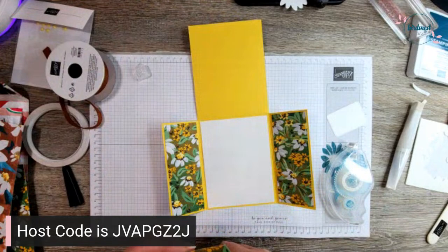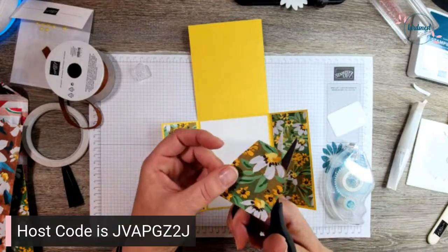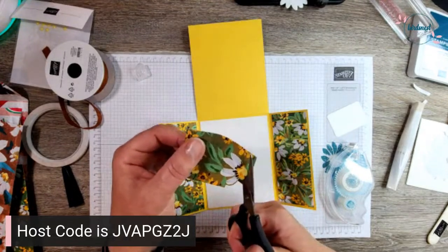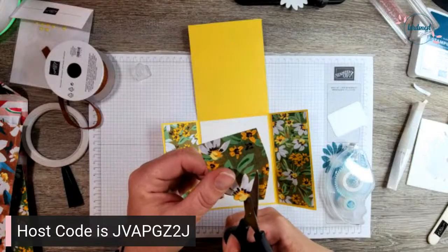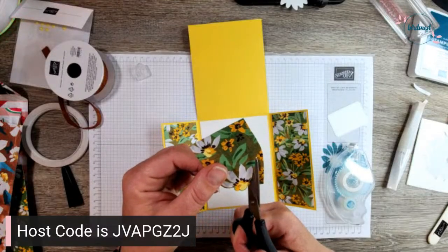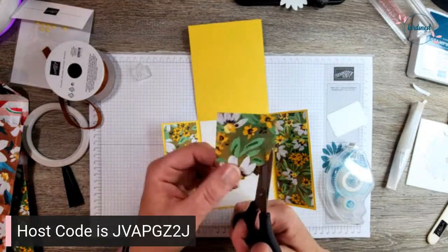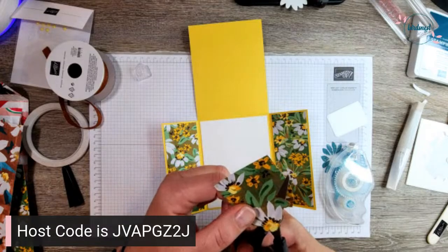Like I said, we are going to showcase this gorgeous paper today. So there's not a lot of stamping. In fact, all we're going to stamp is the sentiment, but here I'm just cutting around this corner flower. Okay, so it was just something on the edge. Now, if you wanted to do something like this with your designer series paper and you didn't have a nice image in the corner, just cut it into a straight edge and then you can make it a corner, right? So we're gonna cut around this real quick.